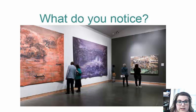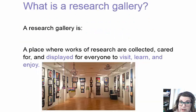So the artists who have created these paintings have worked long and hard, and now their paintings are up and on display. So in class, we haven't really been working on paintings, but we have been working on some research projects during our argument and advocacy unit. So today, we're not going to make an art gallery, but we're going to make a research gallery. So what is a research gallery? A research gallery is a place where works of research are collected, they're cared for, and they're displayed for everyone to visit, learn, and to enjoy.